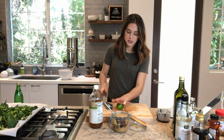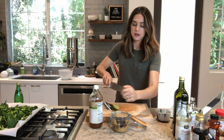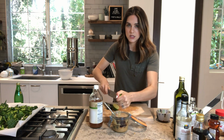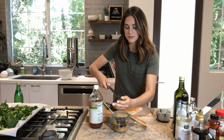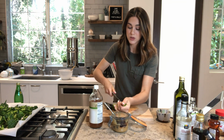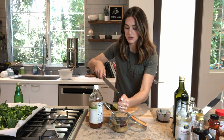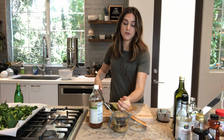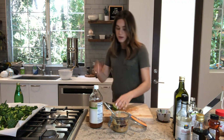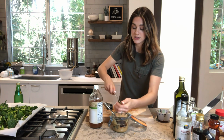Okay, and then I'm just gonna roll my little lime for a minute, get the juices going, and squeeze that lime juice into that container. And I like mixing all of my dressings directly in the container you're going to be storing them in. Why waste any dishes, right? I even use my immersion blender directly in my storage container to blend up my pestos and sauces and whatever.